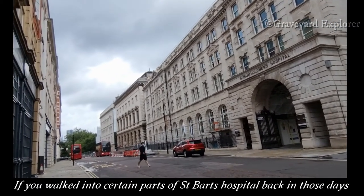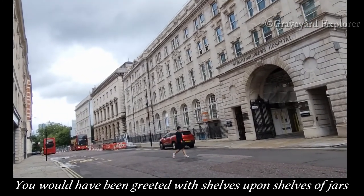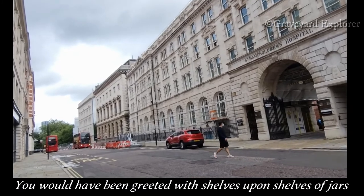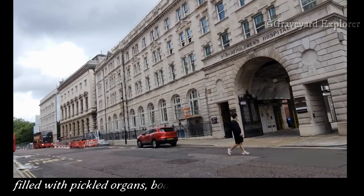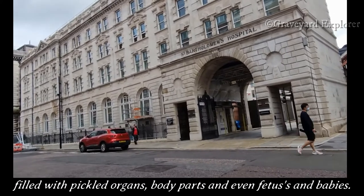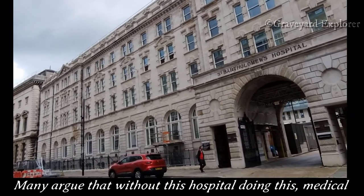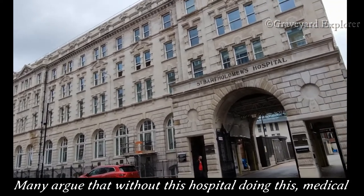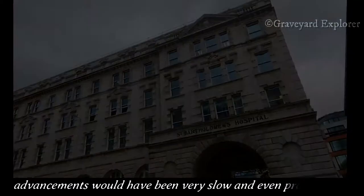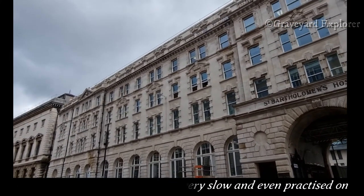If you walked into certain parts of St Bartholomew's Hospital back in those days, you would have been greeted with shelves upon shelves of jars. These jars were filled with pickled organs, body parts, and even fetuses and babies. Many argue without this hospital doing this, medical advancements would have been very slow and even practiced on the living.